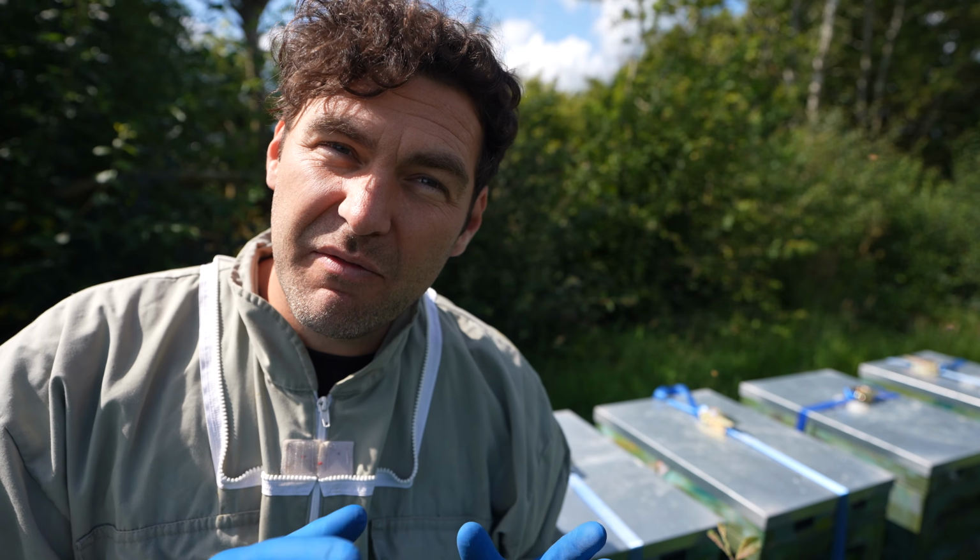The last time I was in this hive, my favourite queen Splodge was being superseded. Let's get inside and see if she's still there.